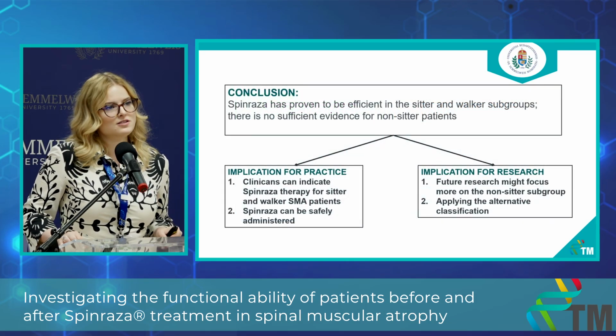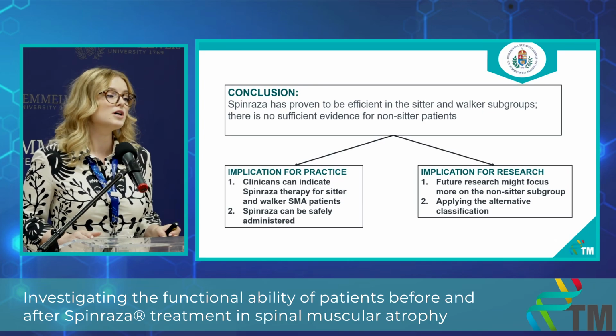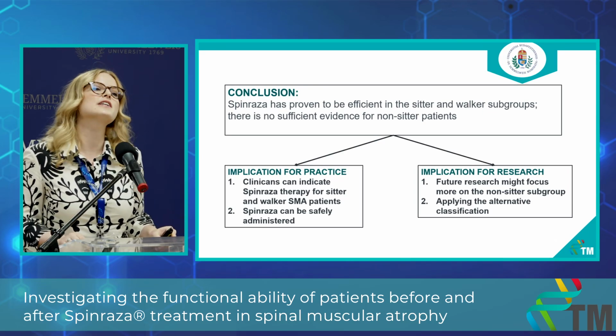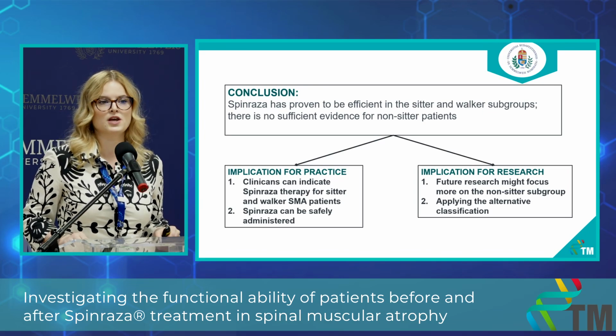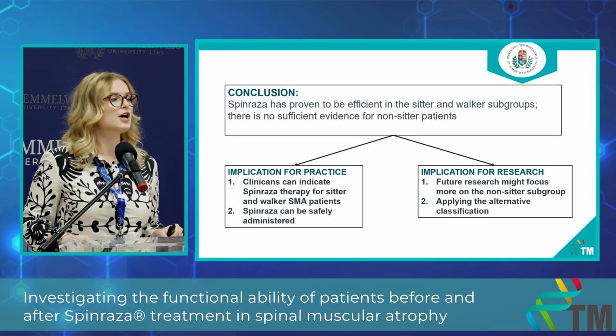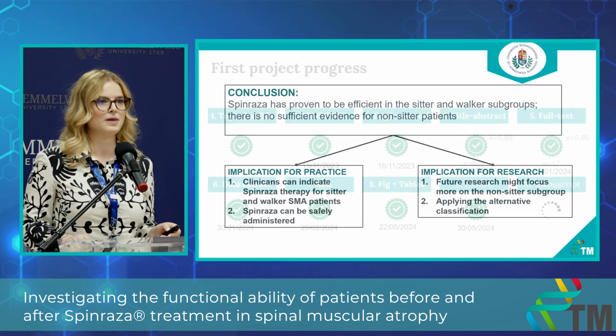Based on our results, Spinraza has proven to be efficient in the sitter and walker subgroups, so therefore, clinicians can indicate Spinraza therapy for sitter and walker SMA patients. Future studies should consider applying the alternative classification more widely.